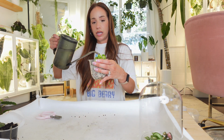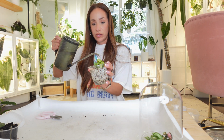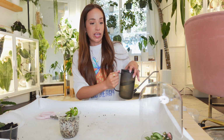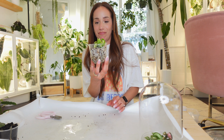And I'm choosing to keep it in semi-hydro just because I had it in substrate for so long. So at this point I feel like this is just what it's used to. I didn't just root it and then, when it was ready, move on. I kept it in there. So yeah, I just feel like this is what it's used to. So we're gonna do that.